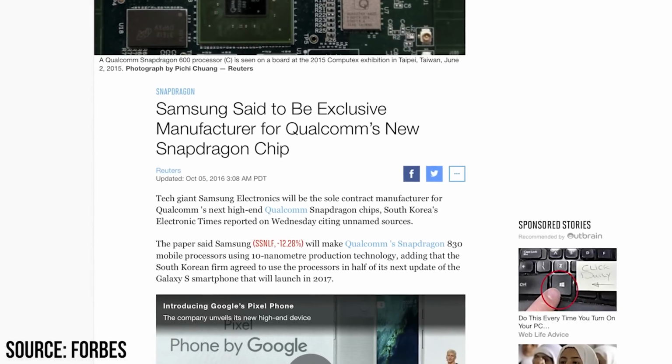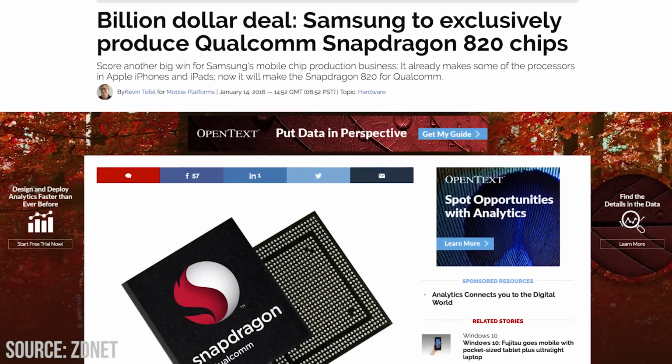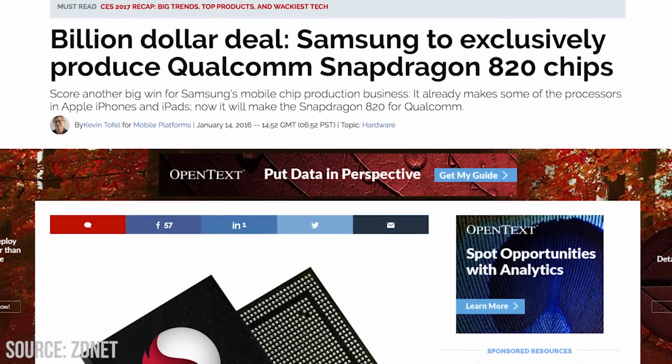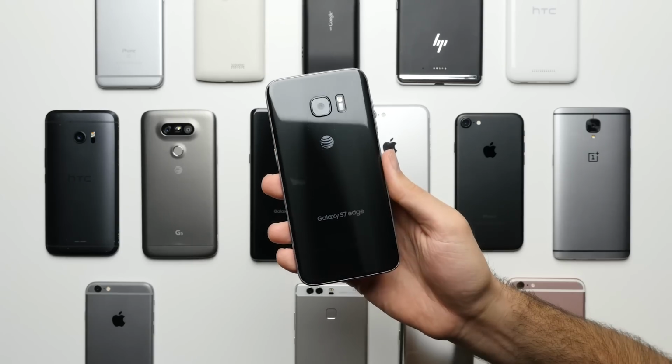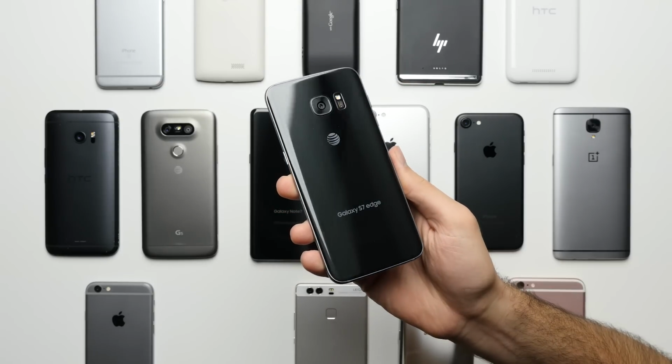Guess who was the exclusive manufacturing partner for Qualcomm to make the Snapdragon 820? Guess who won the contract that some analysts say was worth over $1 billion to make the Snapdragon 820 for Qualcomm? It was Samsung. So they were very familiar with the Snapdragon 820 because they were the ones literally making it. You would think that Samsung would take some of that profit, take some of that knowledge about the chip, and make sure that the Snapdragon 820 on the US variant of the Galaxy S7 performed really well, better than any other Android phone out there, when in fact, it's the opposite, and it doesn't make sense to me.